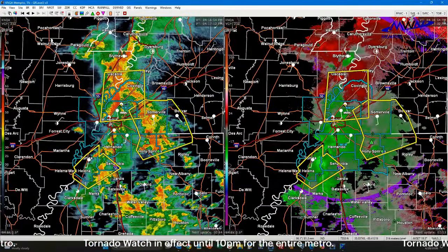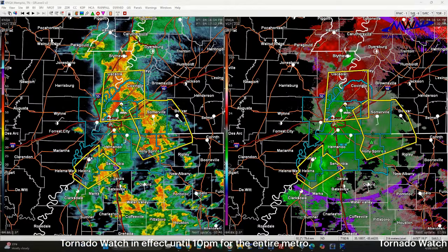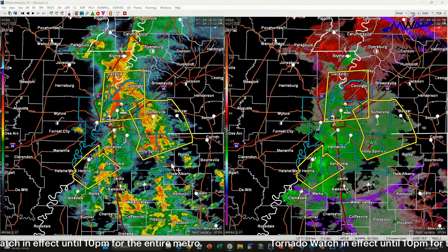I was also checking in with what the Weather Service was thinking for the next round of storms potential later this evening that we were talking about earlier as we looked at our HRRR model that shows the forecast radar tracks for farther into the future.